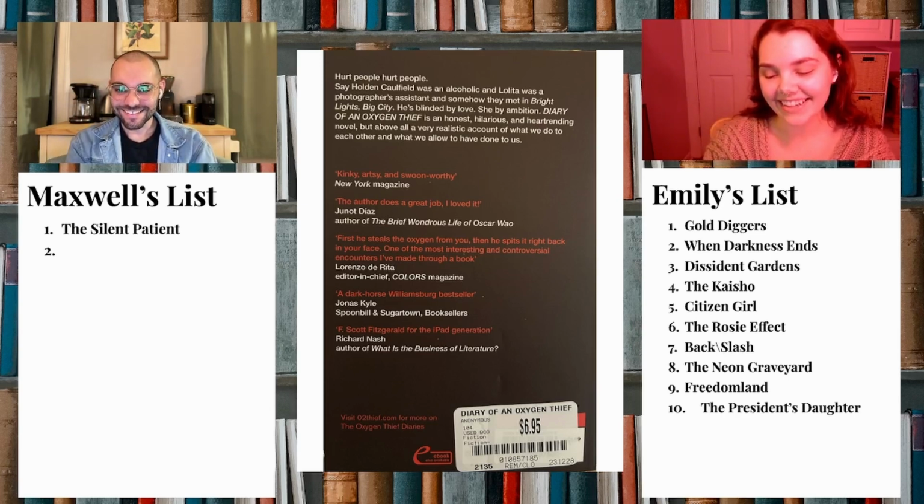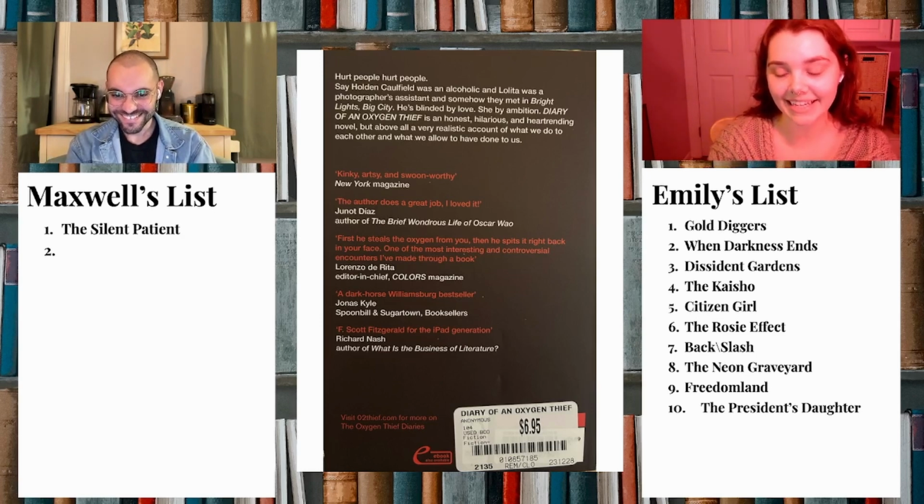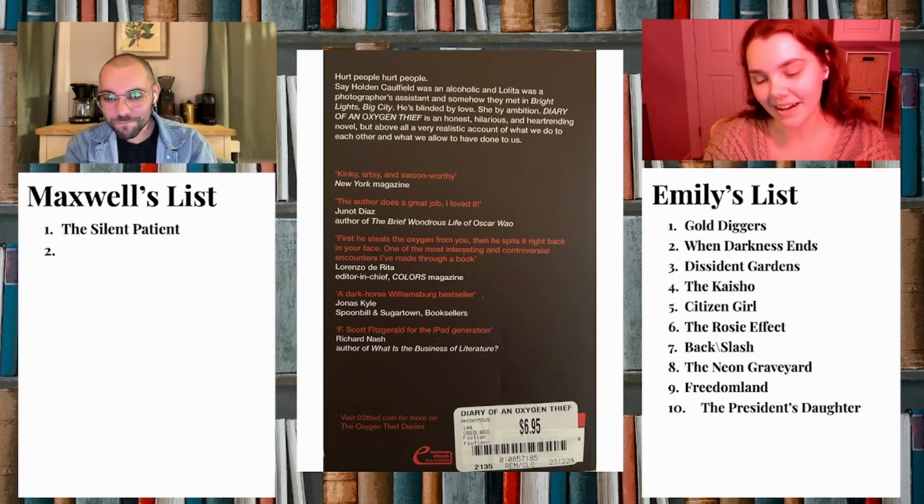Say Holden Caulfield was an alcoholic and Lolita was a photographer's assistant, and somehow they met in Bright Light, Big City. He's blinded by love, she by ambition. Diary of an Oxygen Thief is an honest, hilarious, and heart-rending novel, but above all, a very realistic account of what we do to each other and what we allow to have done to us.